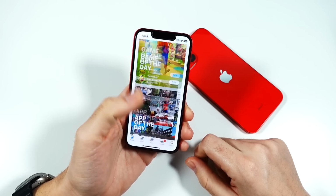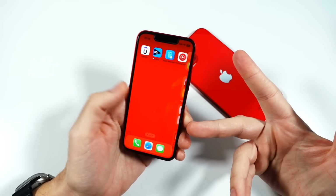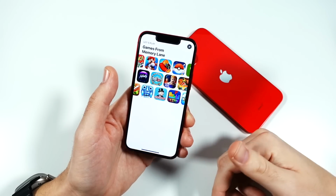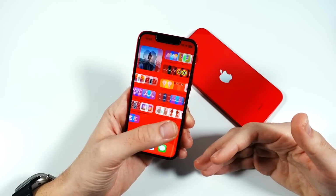So performance, rock solid. It can play anything on the App Store. I will say games is a little bit cramped on here. So if you are going to be running some games on board, do keep in mind that the games on here are going to be cramped. And then you're going to drain more battery because of smaller battery life on here. So keep that in mind. And speaking of that, let's just move on to that right now.